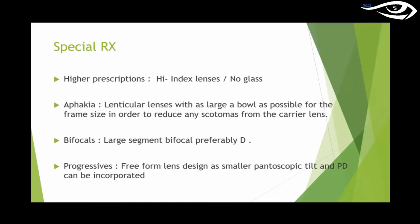Of course, polycarbonate and Trivex have their own advantages, but when the prescriptions are on a bit higher side, it is okay if you give a high index, maybe a 1.6 or a 1.67. That is also fine, because they will still serve the purpose.